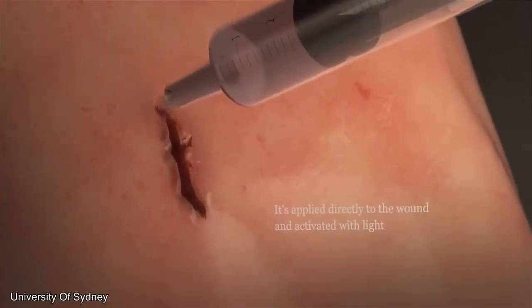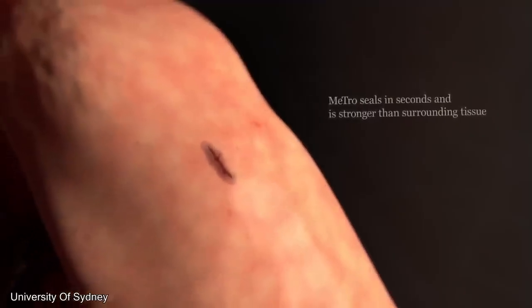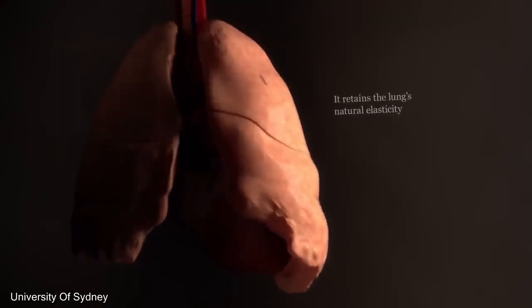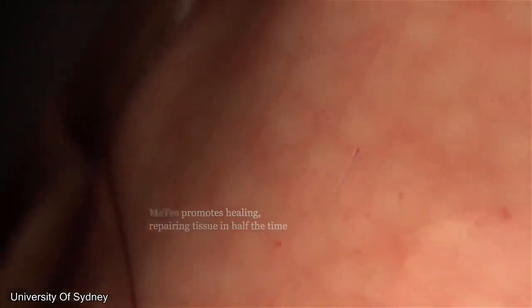If you don't want to get stitches from a doctor, it's now possible to use glue instead. This glue is made from a natural protein that seals an injury shut within seconds. It's applied directly to the wound site and activated with light to form a complete seal. Unlike stitching or staples, it promotes the healing of tissue, allows the site to recover, and returns that tissue to normal function in just half the time.